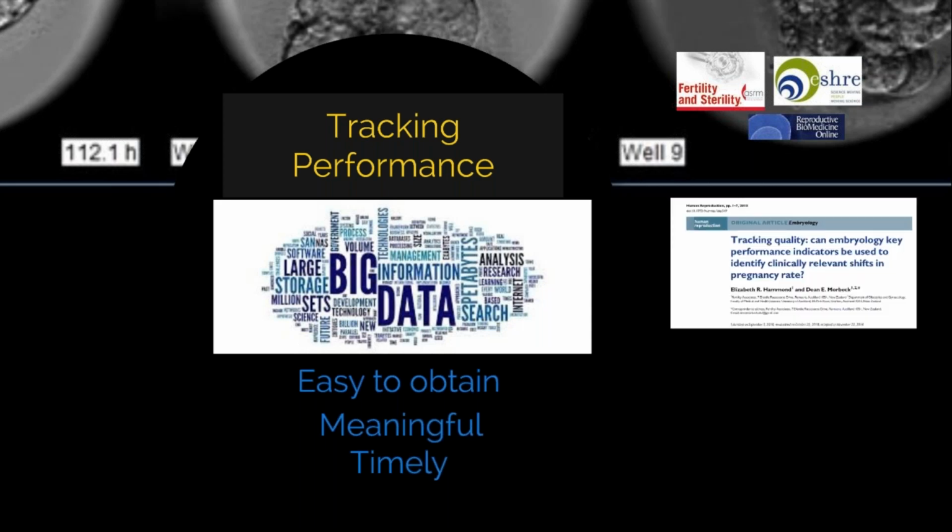Then I'll go in a little detail talking about our paper that Lily Hammond and I published last year, where we showed how KPIs can be used to track quality. So if you haven't seen this paper, I'll go through some detail there. And then lastly, I'll just give you some practical tips around how do we calculate the KPIs? How do we do the tracking, the control chart tracking?